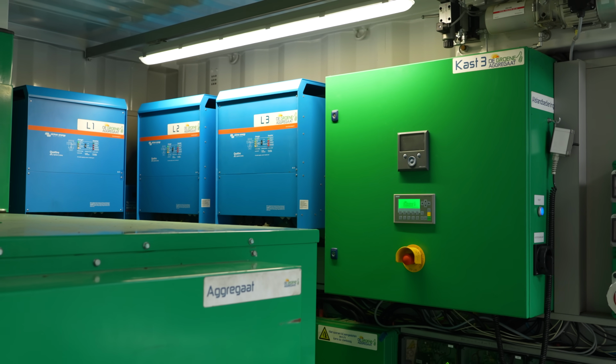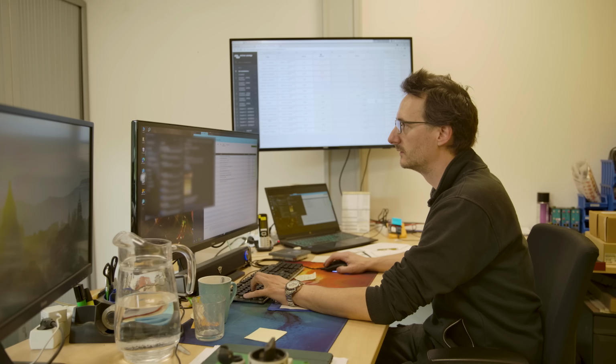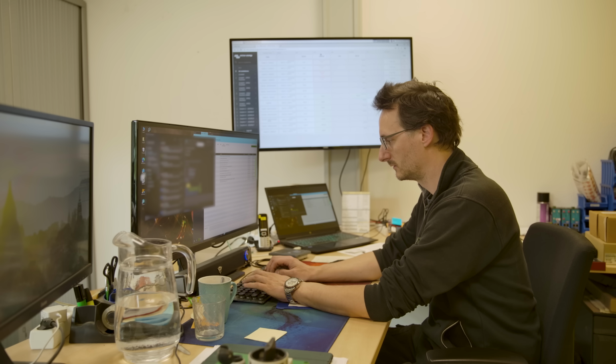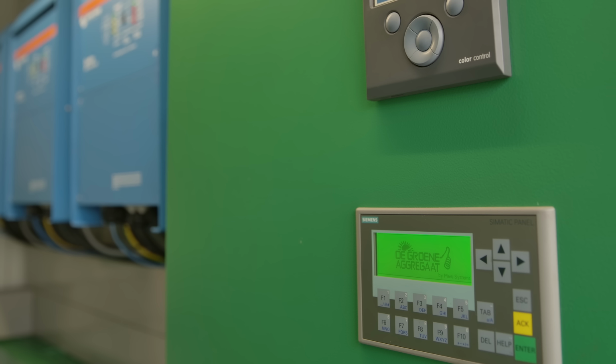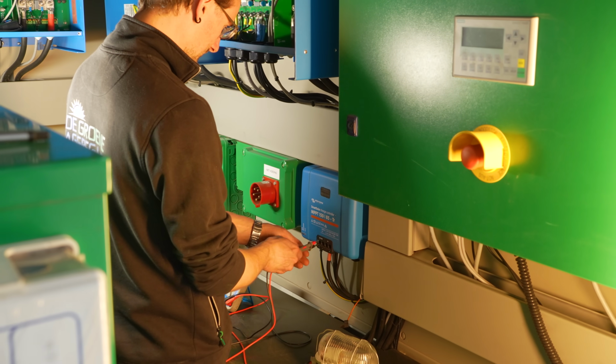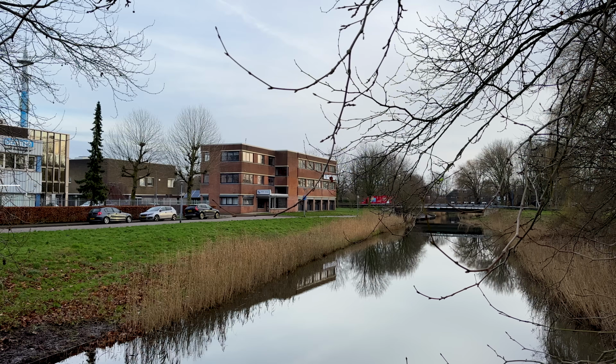And like all Victron Energy systems, the generator can be monitored remotely via an app to identify issues before they can cause disruption. We use the normal Victron Energy remote portal. We also have our own portal built into the system so that we can generate data about what the generator is doing, about what solar is doing, but also how the Quattros are behaving.